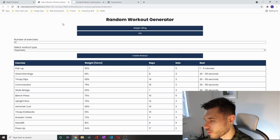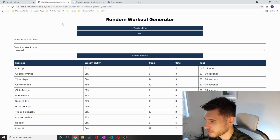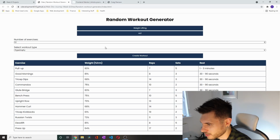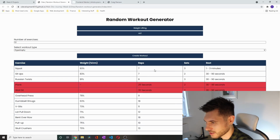There are 4 arrays I've got in the JavaScript. There's the compound exercise, the general list of exercise, a list of exercises where they should be timed reps. We got plank and wall sit, so that changes the reps.